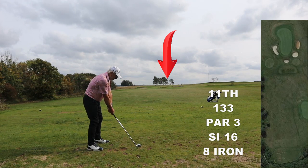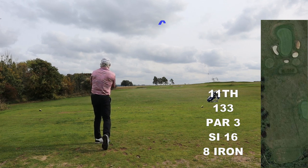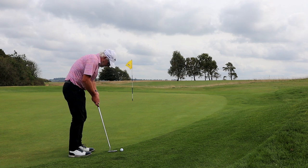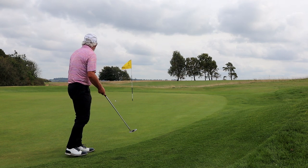Seven is one of the other par threes. It's not very long, but it is very well protected and very exposed to the wind. And this hole can be a tough ask on some days. It really can.